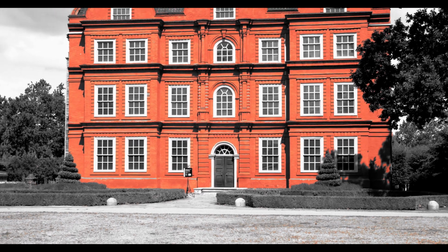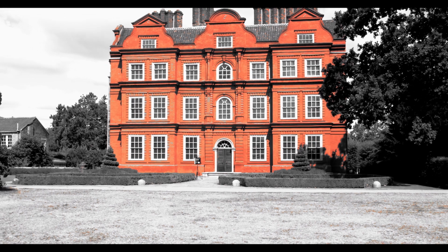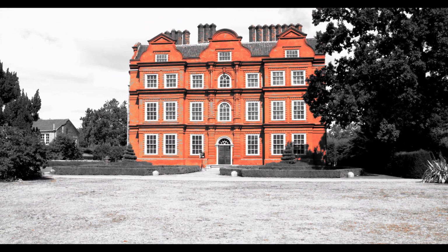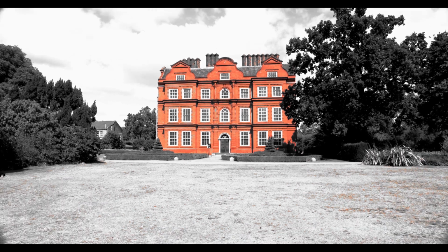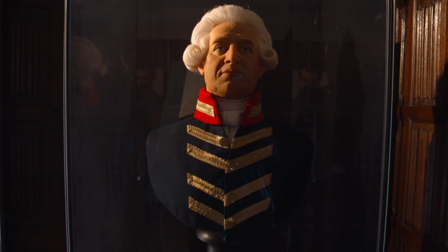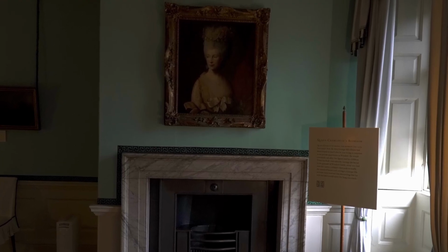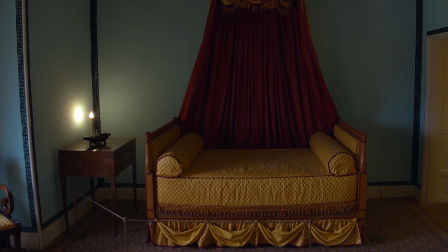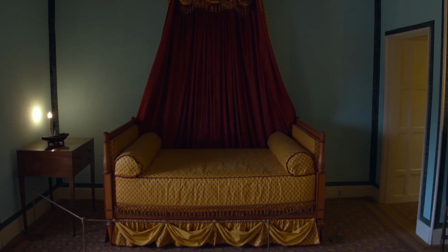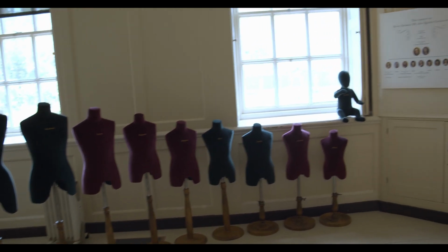This palace is the smallest amongst the royal palaces. Nowadays the palace is used as a museum. It's a 3-story building where you can take a closer look at the life of the royal family, namely George III and his wife Queen Charlotte. They used the palace as a summer home whilst living here with their small family. They had only 15 children.